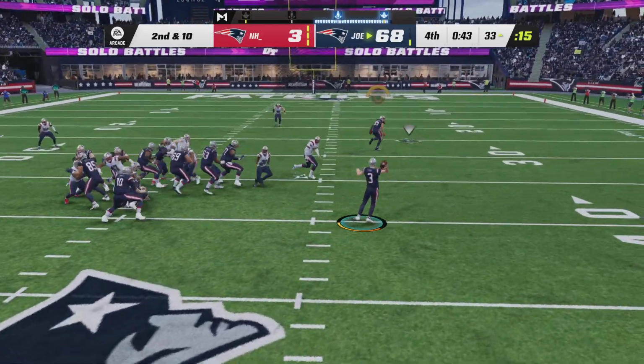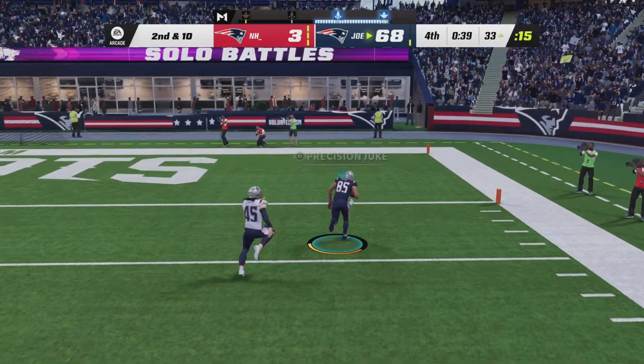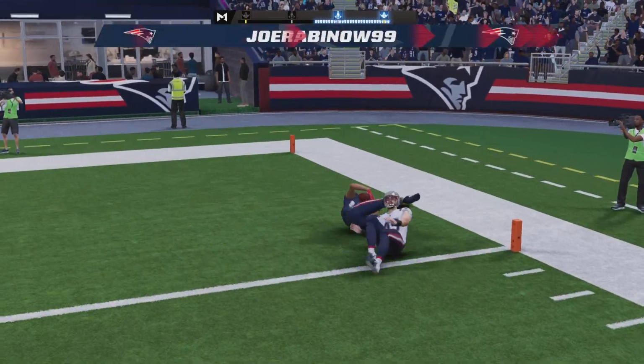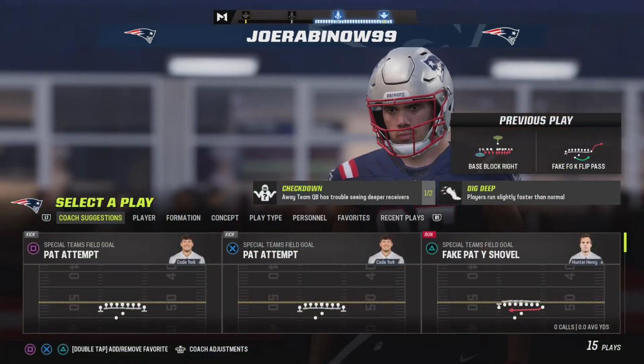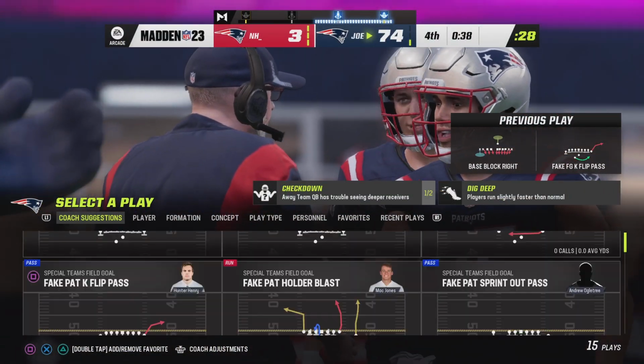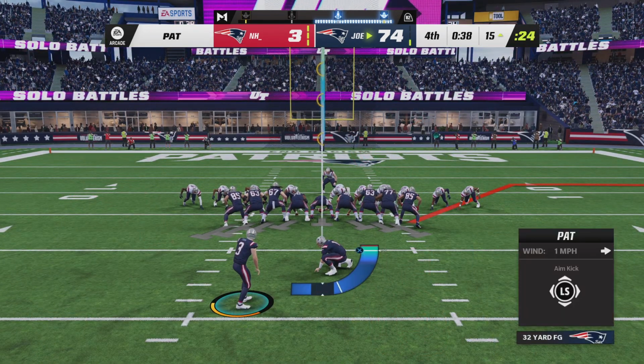Oh, they flip it to the kicker. He looks like he's going to throw it. Pass complete. Now race for the marker. The fake field goal catches everyone by surprise. And the Patriots add another 6 points to what's going to be a blowout victory. Now Cade York for the extra point.